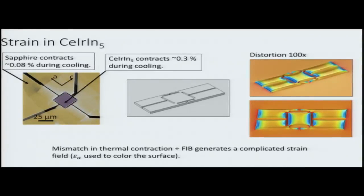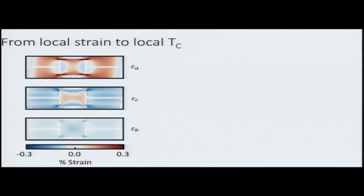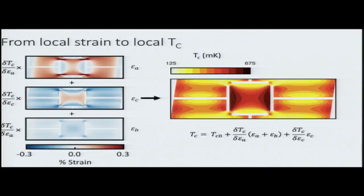Okay, so we can take this microstructure and perform finite element method simulations in COMSOL. Through that, we can really compute what the strain field is in these structures. So here's a picture of one strain component, and also the distortion of the whole structure, exaggerated by about a factor of 100. We can compute the strain component along the A-axis, the C-axis, and the B-axis of the crystal. And using the uniaxial pressure data, we can estimate these coefficients that tell us how much TC changes with the different strain components.